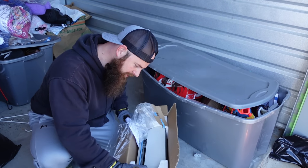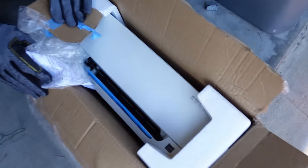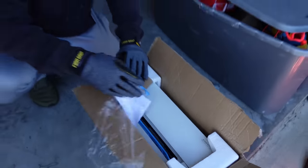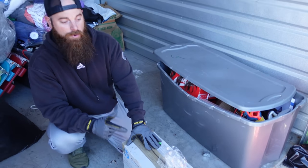It actually looks fairly new, maybe. I don't know. Take a look at that. Some of these can be worth some decent amount of money. It's an HP wireless scan print. I don't know. Maybe the thing is if it is used, so much can go wrong with used printers.